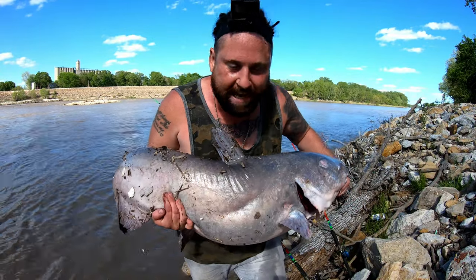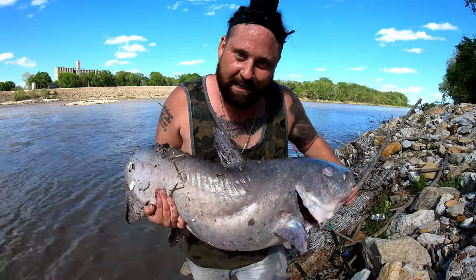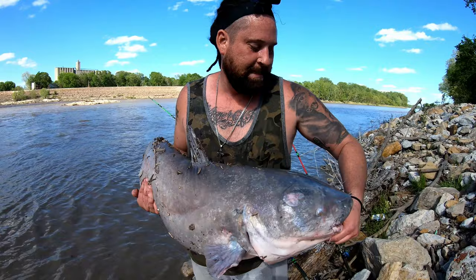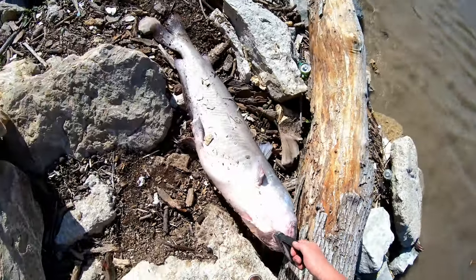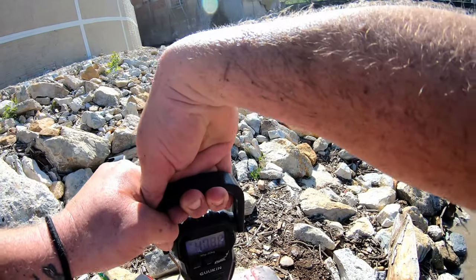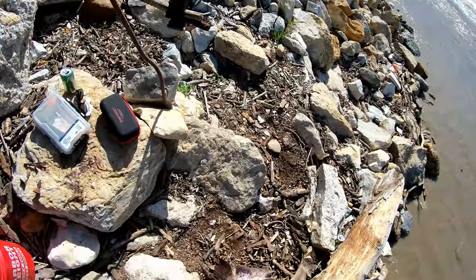That was on the shad, just a gizzard shad side. He took it down on the snagging rod, so I'm glad I brought it. We'll go ahead and get him back in the water. I'll say 49 because he's heavy.